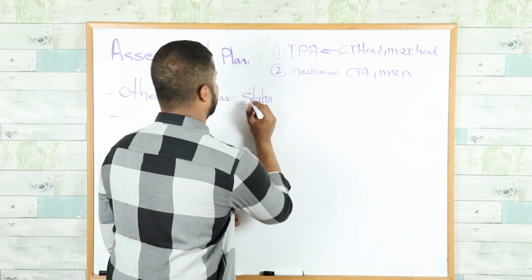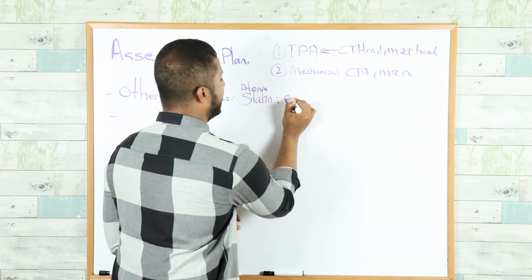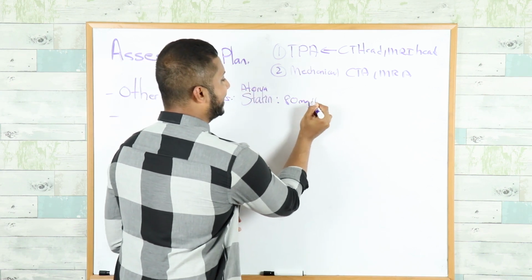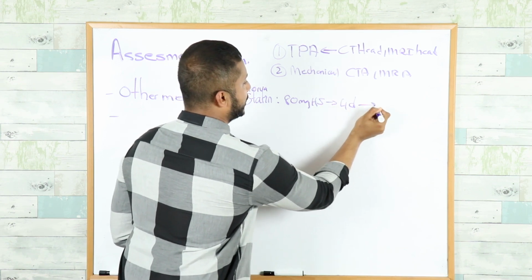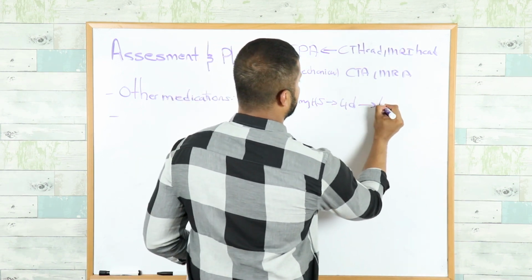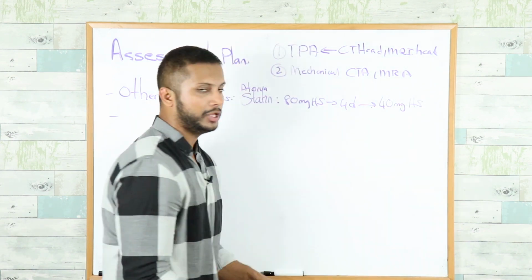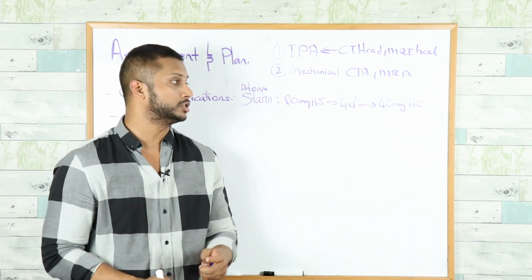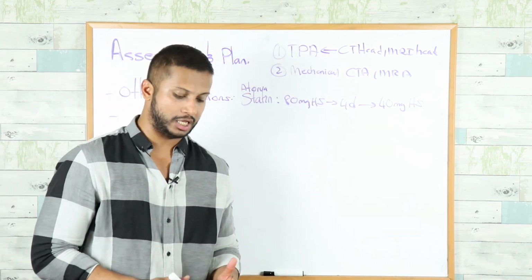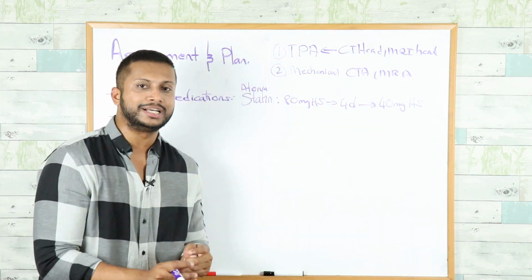For instance, if I say atorvastatin, which is very commonly used, you would use 80 milligrams at bedtime for 4 days, and after 4 days you can drop the dosing down to 40 milligrams at bedtime. All right, but either way, you're going to start the patient on a statin at the time of diagnosis of an acute ischemic stroke.